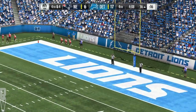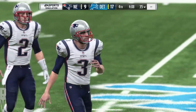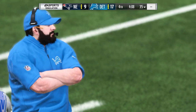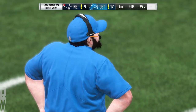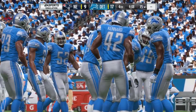And Gostkowski's kick is good. And high fives for that one as that drive ends in three. All right, so they needed two scores to get back in the game. The field goal there, maybe not exactly what they wanted, but the necessary first step. There's still time remaining, and there's enough time to get it done. They've got to get at the least a three and out here to get the ball back, preferably a takeaway.